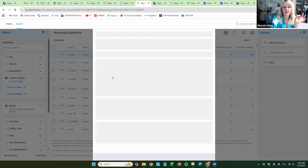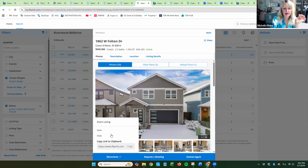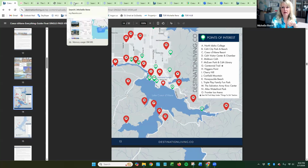And then when you heart something, there's a way to like it. And then I will share, save. Yeah, I'll be able, I think save. I'll be able to see if you want to use it that way. Like let's say you saved 5 or 6 listings or whatever, I can see the types of things that you're liking, and that helps me to know without tons of conversation. I can just see what it is that you're most interested in. Okay. So there's that. And again, that's bumping over either from this map on the PDF or on the website.